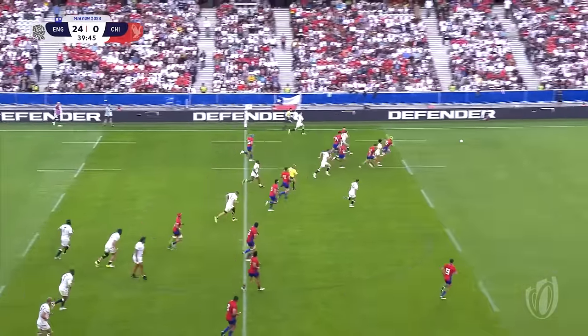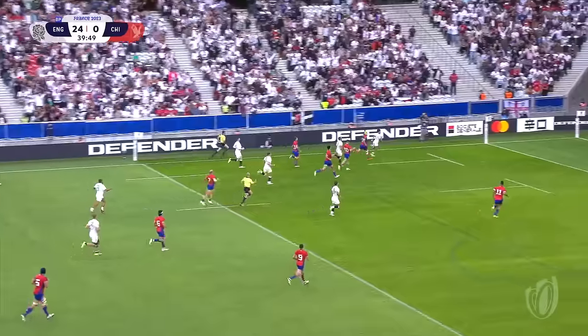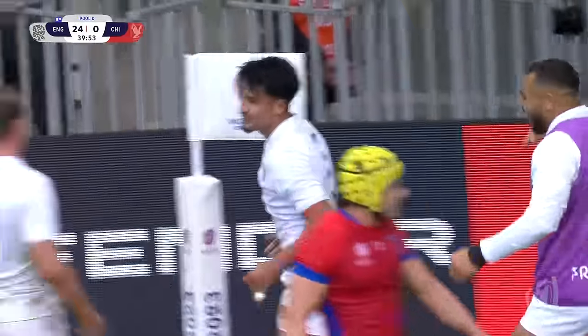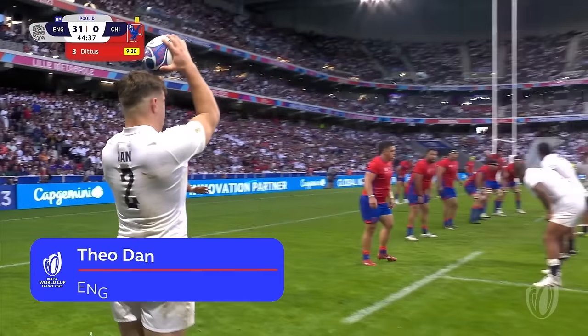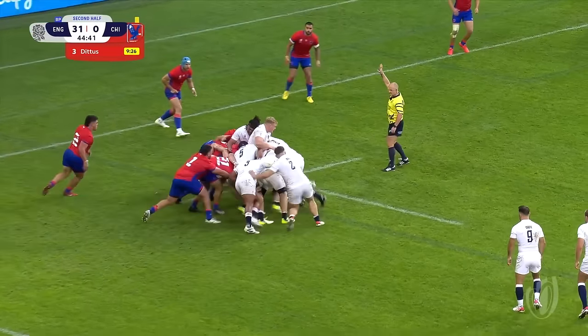Marcus Smith puts it on the toe. Smith looking for it to sit up, it does so. Marcus Smith with a piece of individual brilliance for England. It got collapsed, taking the jumper's feet away. Ribbons this time lands safely.